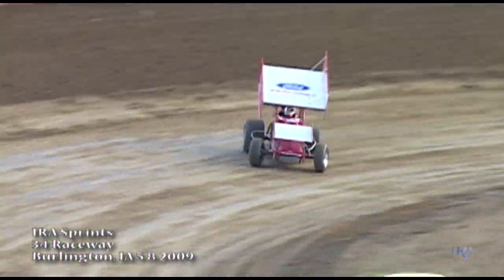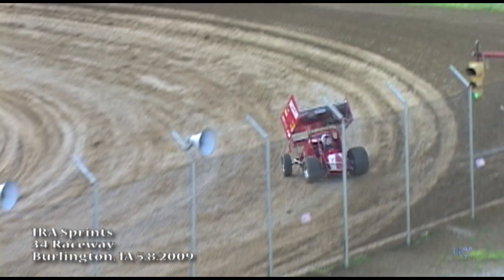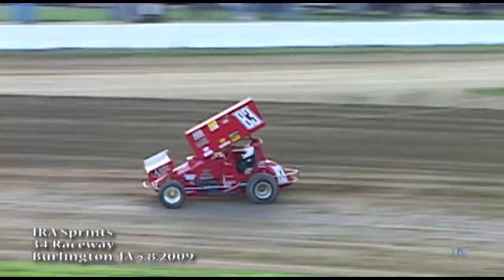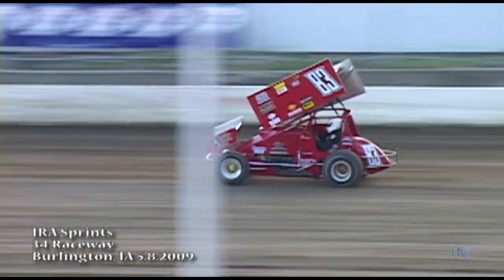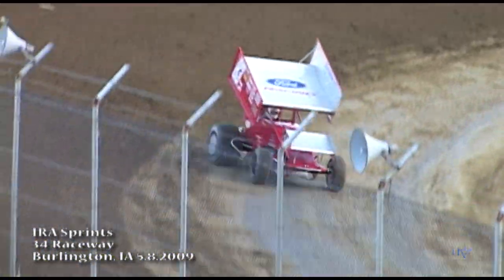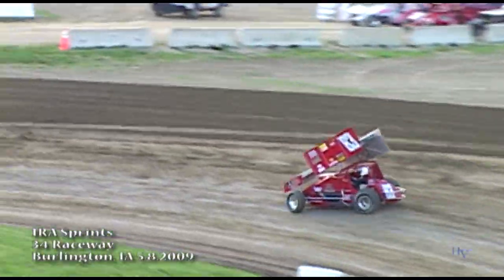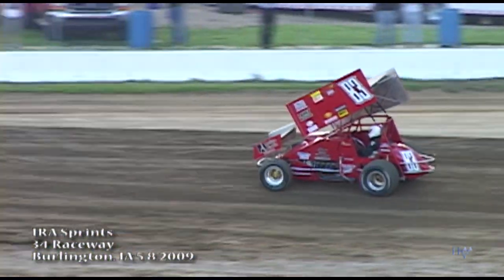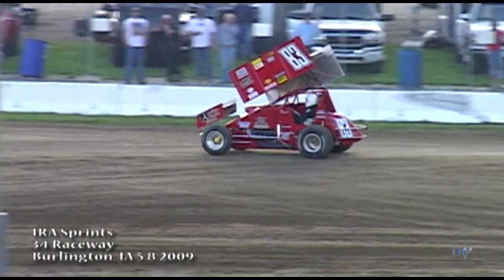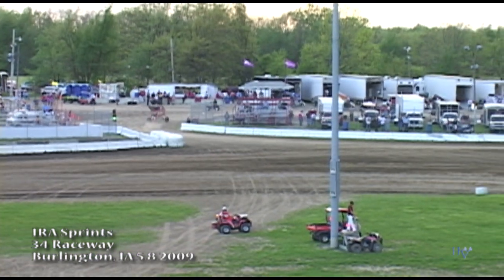Next driver out on the racetrack from Springfield, Illinois. This is 83 of Jimmy Mohan, who had a great run last week in IRA competition, driving his own car. Here tonight in the Northrop Racing number 83 car, the Ford Racing Stewart Auto Body. Mohan turns a 13.593. A very accomplished racer from Springfield, Illinois.